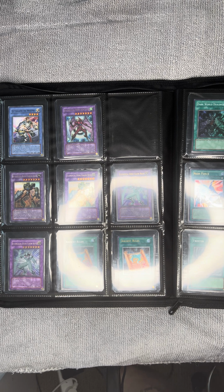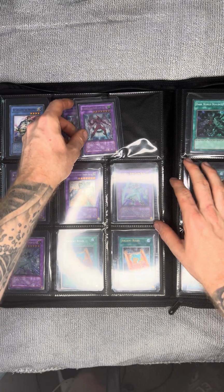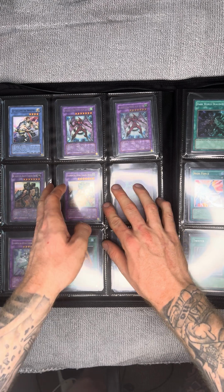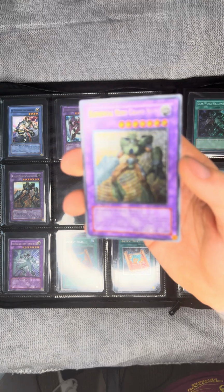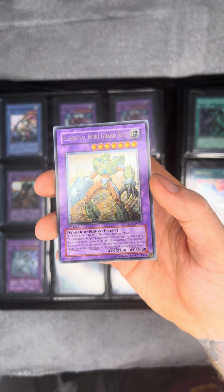Is the real issue with this card? Is really the card that gives the set the value that it's got. Just a beautiful card. Probably the best looking hero ulti that I own. I own a few more, I won't show them today. But this Grand Neos, which is the Grand Mole Fusion, is just a beautiful looking ulti.